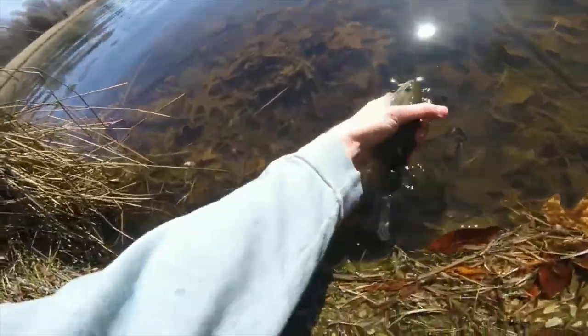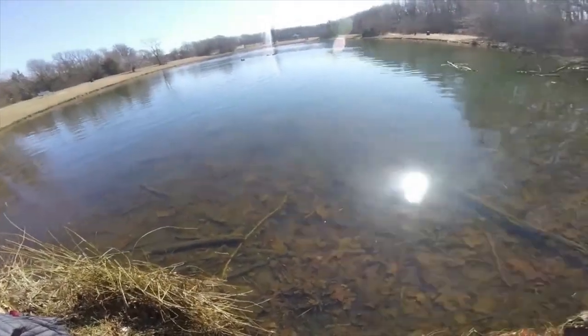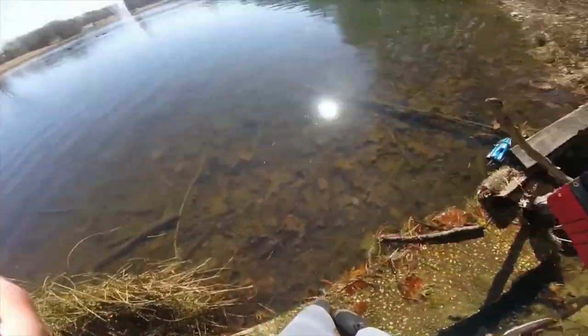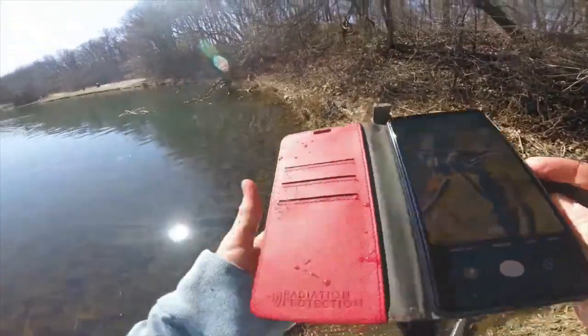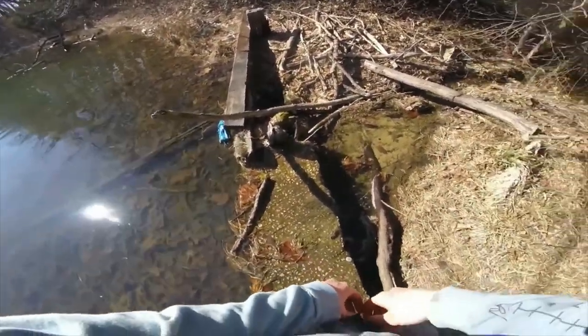Alright guys, there's the bass. I got a couple quick snapshots of him. He will not hold still. Oh gosh, he was ready to get out of there. He was like, no, you're not holding me, you're not getting pictures. Don't worry, I got a couple pictures and then I tried to light him in the water and get a picture and he freaked out. Probably alright.